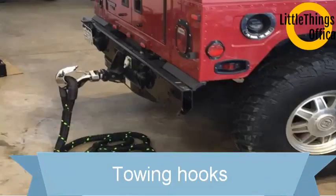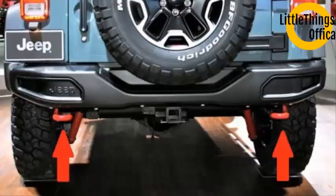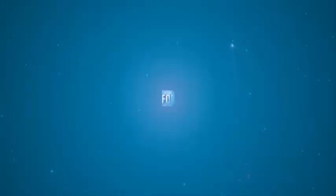Number eleven, towing hooks. In case your car breaks down and needs to be towed, there is a small square-shaped cover on the back. Some models have it on the front. It stores a hook that manufacturers put on the car in case you need to transport it to a mechanic.